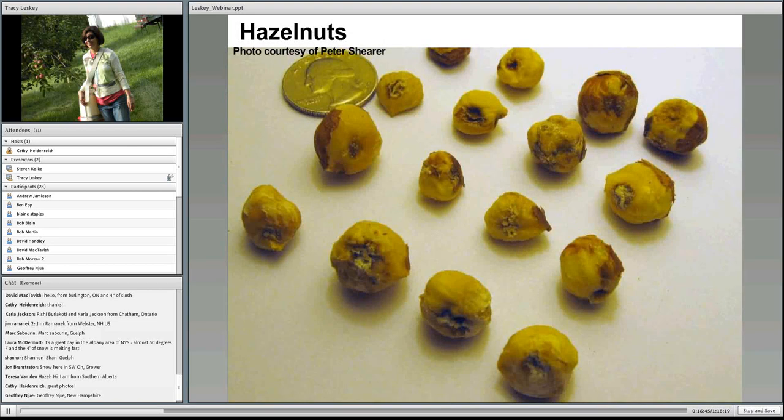We also saw them in nut crops. These are pictures of hazelnuts with feeding injury as well. So you can see the host range is extremely broad. So that took us to harvest.